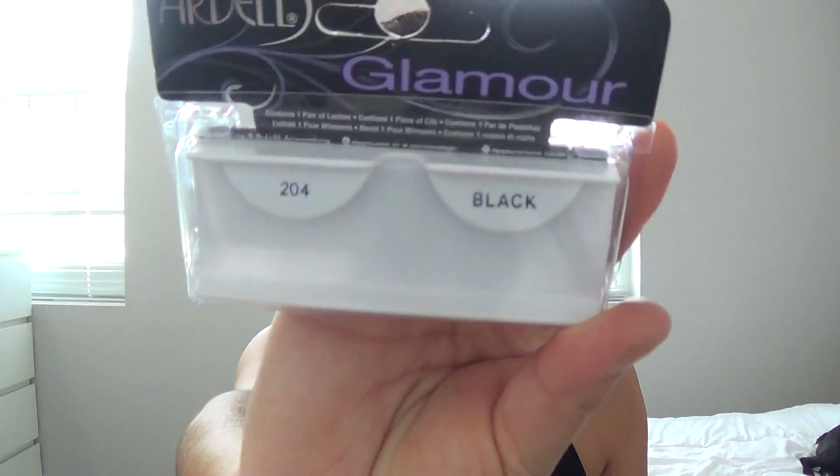And then speaking of lashes, I used up a pair of false lashes. I used up a couple more. They're actually in here, but I used up the Ardell 204s. You guys know I never save them, and I really need to, so that way you guys can see which styles I like wearing. But these are fantastic. Ardells are one of my favorite brands. They're my absolute favorite ones from the drugstore.